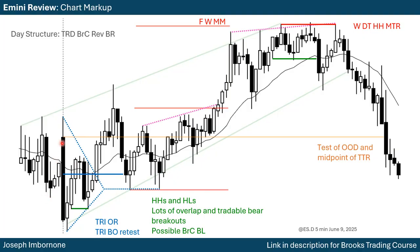So big down, big up to start the day. The bear breakout is 1 bar. The bull breakout had 4 bars, and it's a channel on a smaller time frame. We rallied, pulled back, rallied, pulled back, rallied a third time. So here the bulls have 3 pushes up, and we are back in the sell zone of bar 1, the first big bear bar of the day.